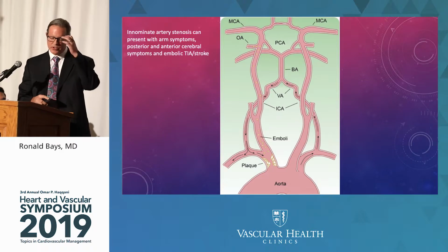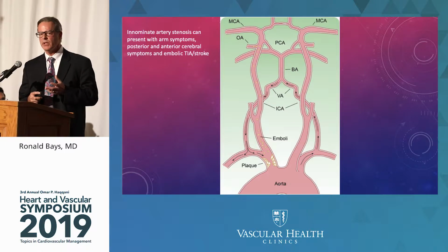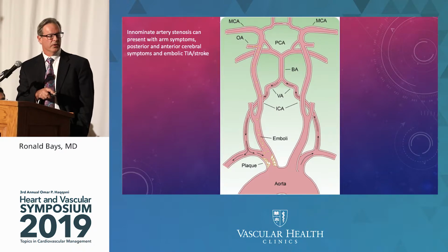So just to switch gears a little bit, the subclavian steal is typically most of the time found on the left side because the left subclavian artery is longer than the right. But we certainly do have situations where we have an innominate artery stenosis on the right side. To have just a subclavian stenosis on the right side, there's a very short segment here between the innominate and the vertebral artery. Although you can have lesions here, most of the time we see this innominate artery stenosis.